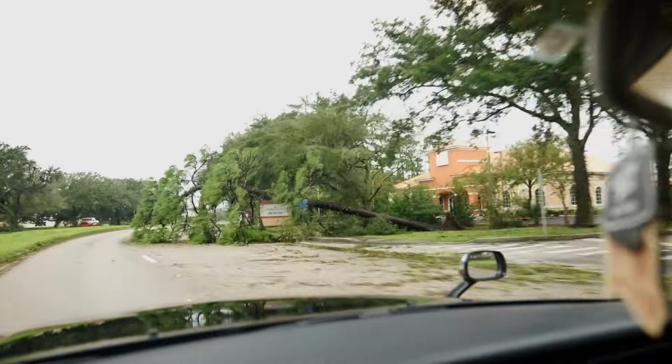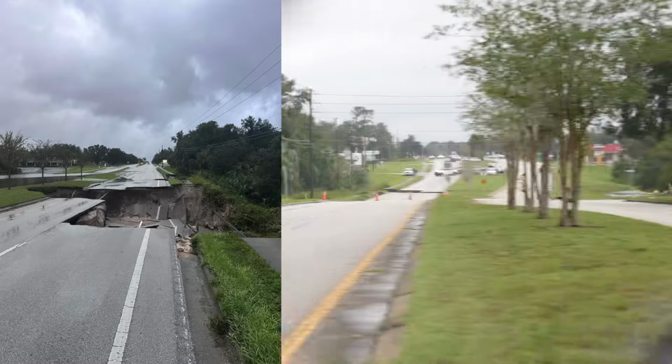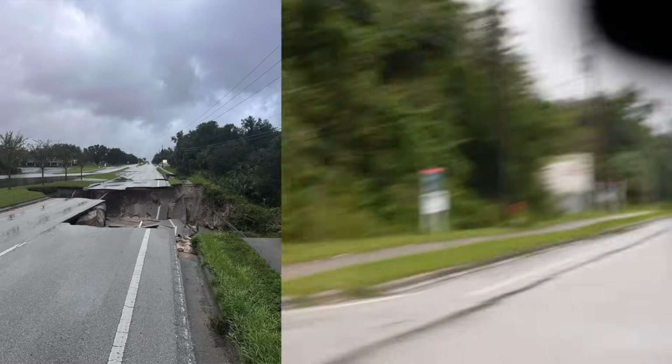That tree gave up on my... Let me just help him out real quick. You okay, Mike? Look at the water! That whole road section down there collapsed, so they got that completely blocked off.